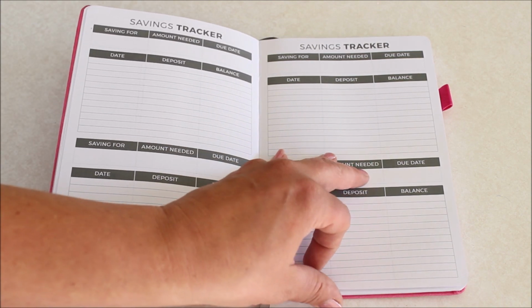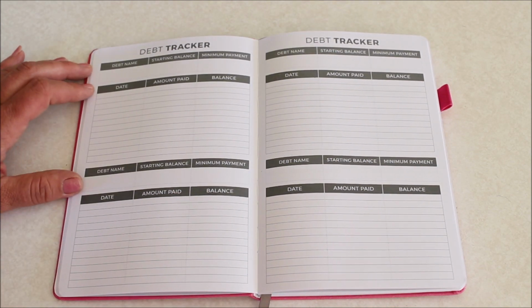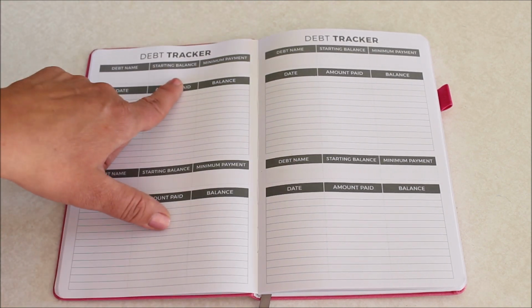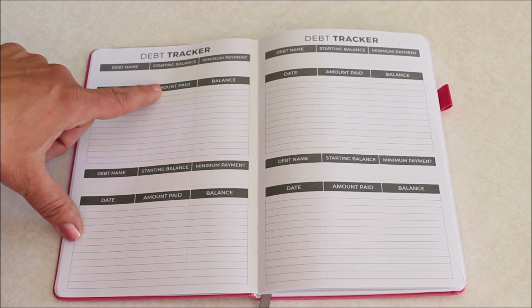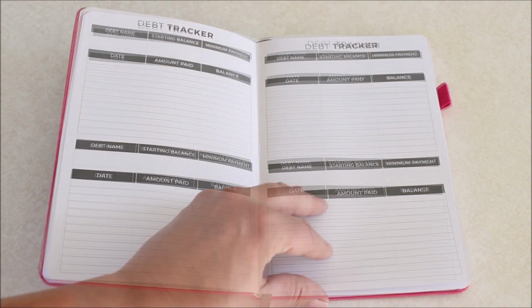So that's pretty cool. The following page is basically the same thing, but this is for debt tracking. It's got 4 different spaces, and then you've got the debt name, the starting balance, the minimum payment, the date, the amount paid, and the balance. So you've got the 4 different boxes to keep track of that.